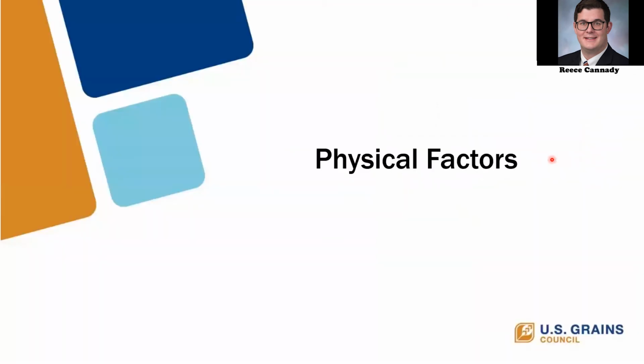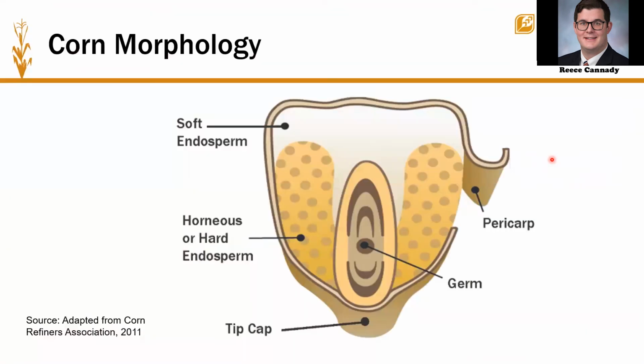So now we'll move on to physical factors. Certainly important, but the physical factors I think tell us a bit more in the harvest report, give us a bit more forbearing for the export cargo report, but still worth sharing with you all.